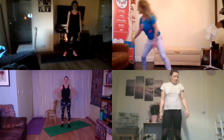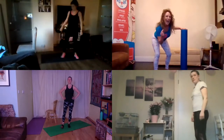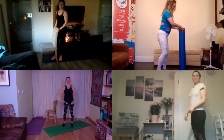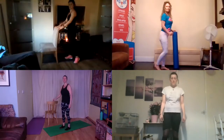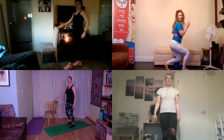So now we're going to go for forward bounds. Oh my gosh, right. So the forward bounds are intense. So modifications, as always, first, we're going to do them all together, the modifications, and then I'm going to add in the exercise we're aiming for. So modification, nice and tall. And we're going to step forward and come down. Keep repeating on one side. And please continue through.